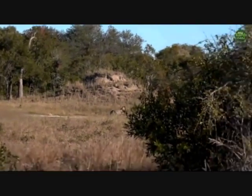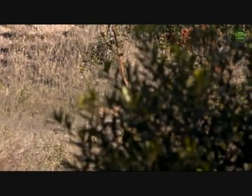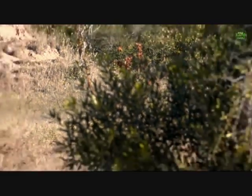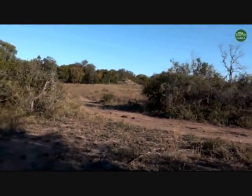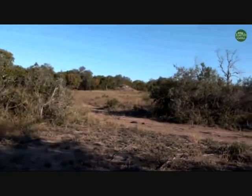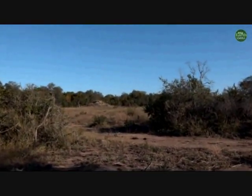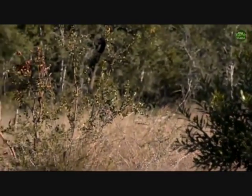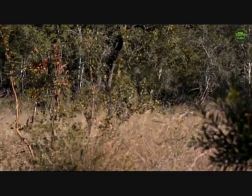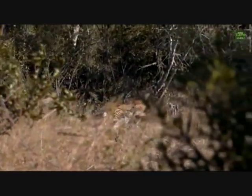Oh, she spotted something else. She's not worried about us at all now. She spotted something else there. There she goes. I think she'll probably go back to the kill that she had earlier. She's watching us now. She's just admiring Craig's t-shirt.